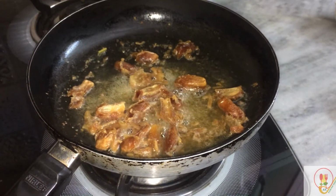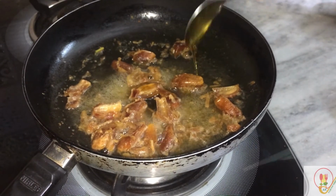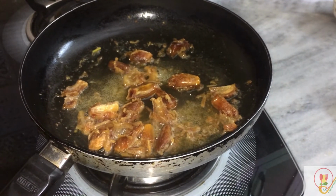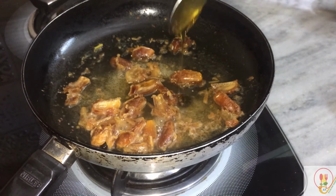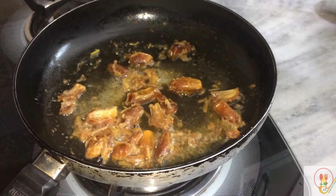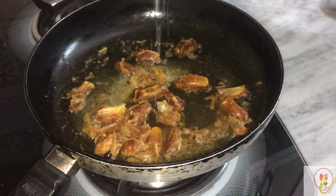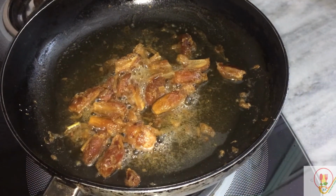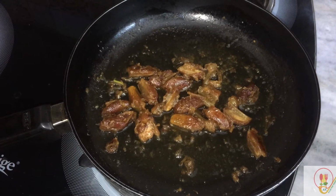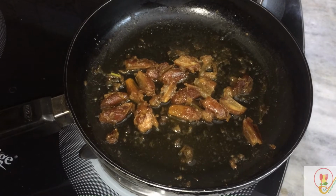Now I am adding 1 teaspoon of honey to it. You can also add a little bit more if you want, like 1.5. I am also adding a pinch of salt to enhance the taste. Now keep it aside for 15 minutes, then grind it and put it in the freezer for 20 minutes.